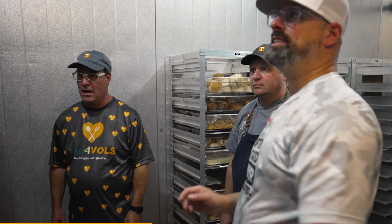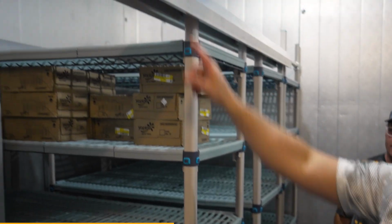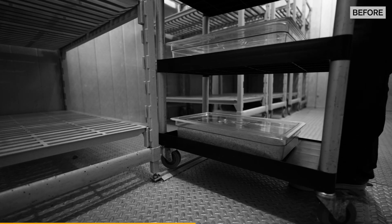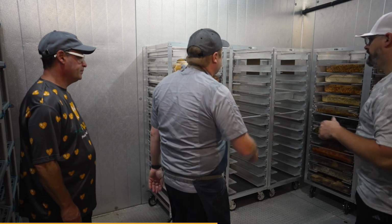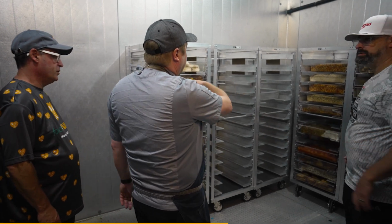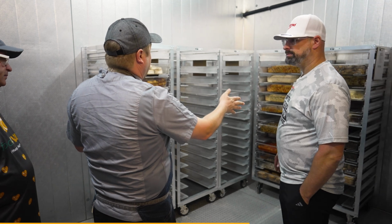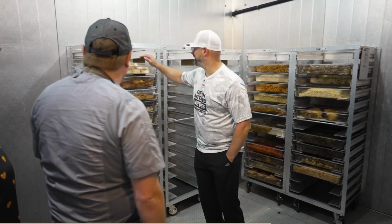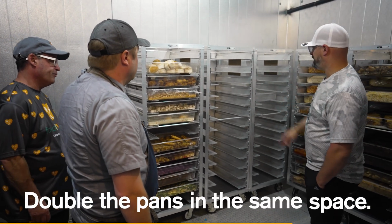Now, the one thing that's nice about this is the track on the top. We couldn't do that before, going over the hump. We gave you a bunch of racks. There's a couple more out there. This is equivalent to, for us, 10 of our old speed racks minimum in the same footprint too. The reason is that now we're able to hold 2 pans deep in the same footprint. So we're holding double the pans in the same space.